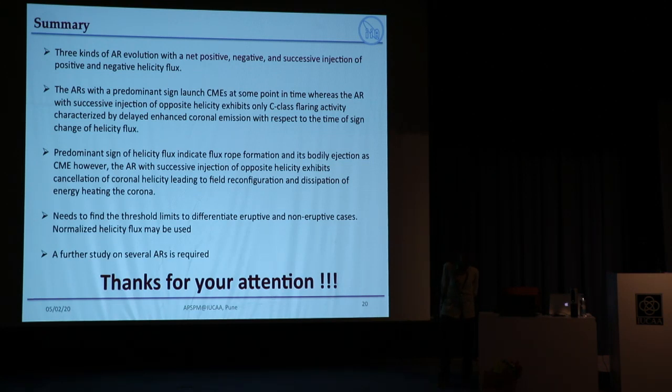Thank you for the interesting talk. I have two questions. First is related to the evolution of helicity. In the equation that you have shown earlier, you calculate the value of vector potential and magnetic field at each time step. How do you evolve the helicity? You don't have to evolve. Everything is coming from observations. At each time step, every 12 minutes, I have the vector magnetic field.